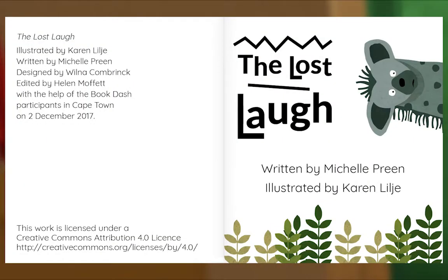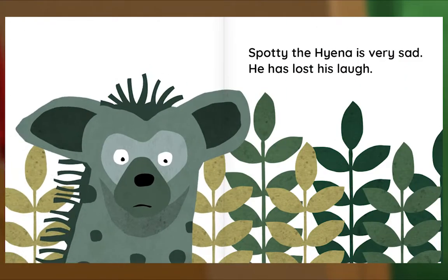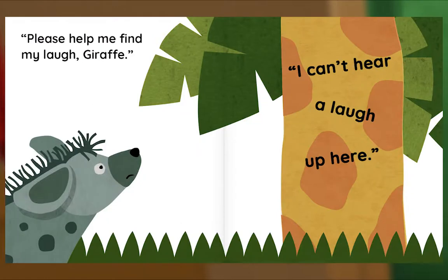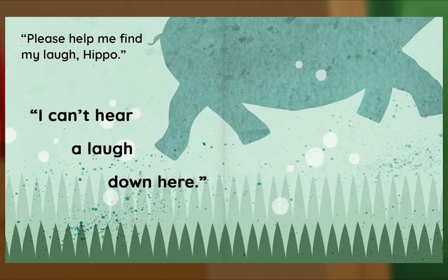The Lost Laugh. Written by Michelle Preen, illustrated by Karen Lilja, designed by Vilna Kombrink. Spotty the Hyena is very sad. He has lost his laugh. Please help me find my laugh, Giraffe. I can't hear a laugh up here. Please help me find my laugh, Hippo. I can't hear a laugh down here.